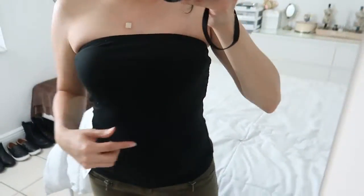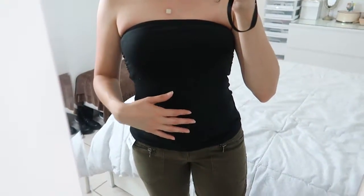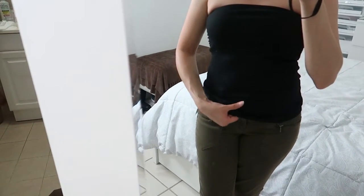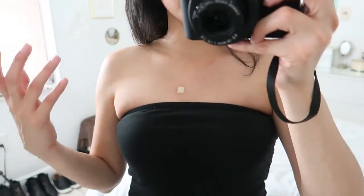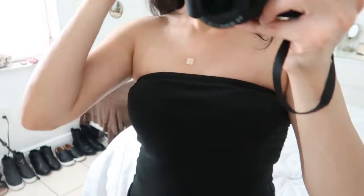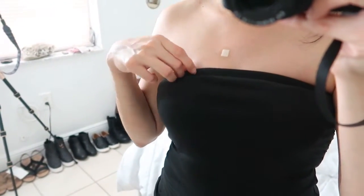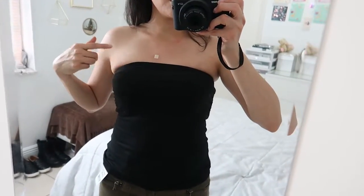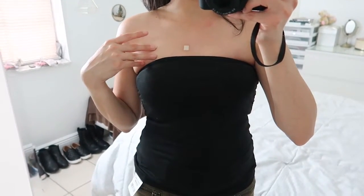Okay, so this is the same top as the one before, just a different color. I love how it really marks your waist. I really like the soft material. It's black, it's super soft. I like it. The only problem, as with the previous one, well, something different: this one doesn't feel as tight, but what I do not like is that it starts going in, like in the bra section, and it also bulges out this area.